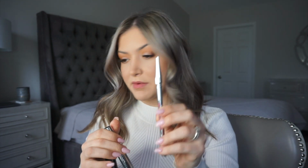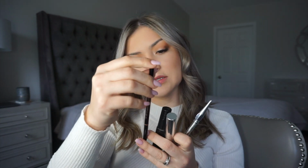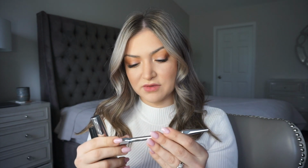So there's that. Next I'm just gonna quickly fill in my brows. And here are some brow products that I use. I use the Precisely My Brow Benefit Brow Pencil. I also love the Anastasia Brow Wiz in medium brown. Those are my two staples. They're very similar. I like them both.